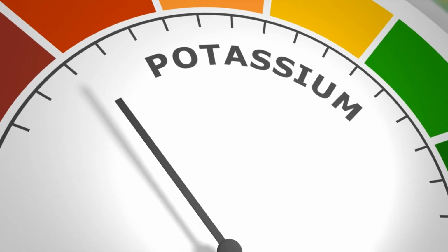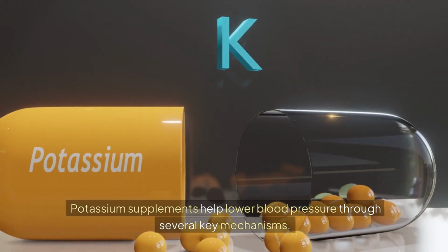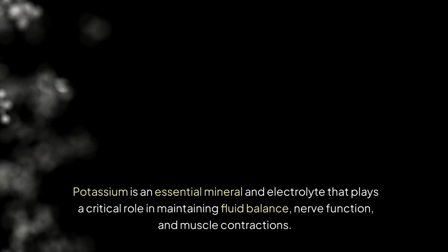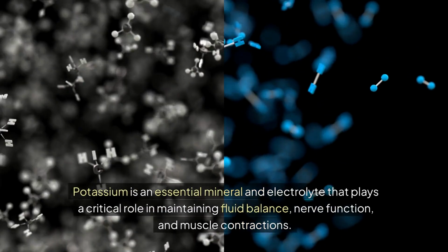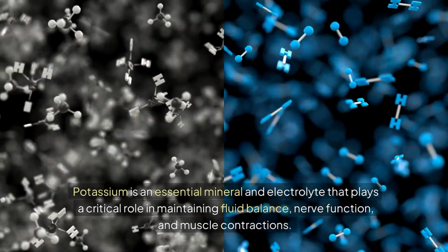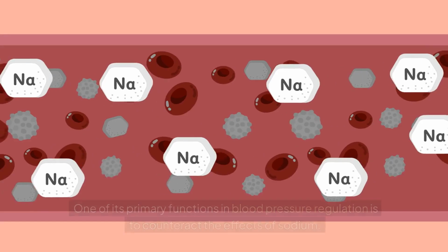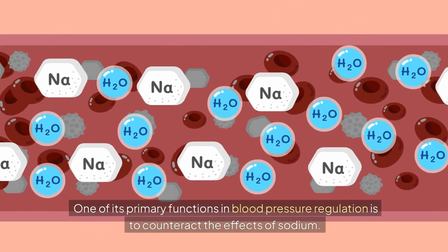2. Potassium. Potassium supplements help lower blood pressure through several key mechanisms. Potassium is an essential mineral and electrolyte that plays a critical role in maintaining fluid balance, nerve function, and muscle contractions. One of its primary functions in blood pressure regulation is to counteract the effects of sodium.